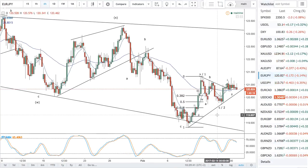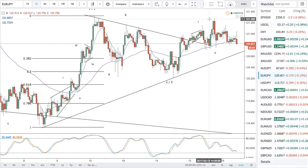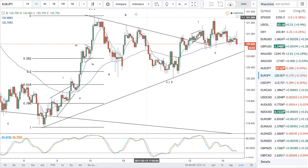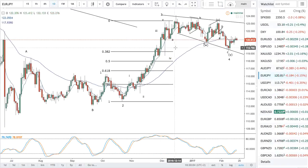Euro yen also has not taken off as it attempted to. The count is getting very ugly and very choppy. A break of here, and I would discount this as any chance of a third wave. And we may see a deeper correction as it never broke the first high here. So another pair to stand back from for now.